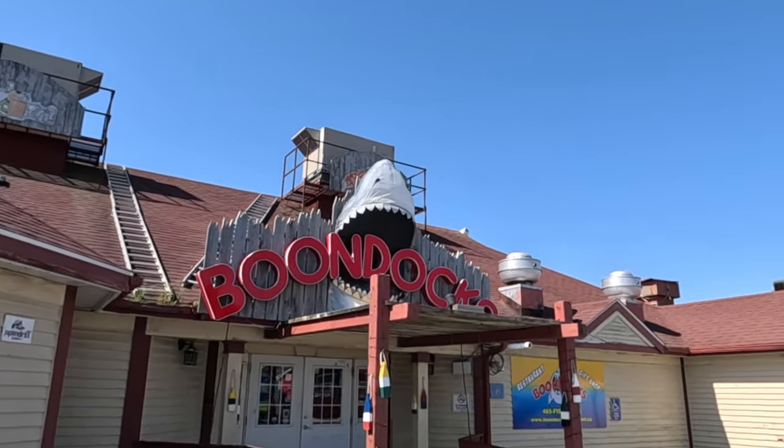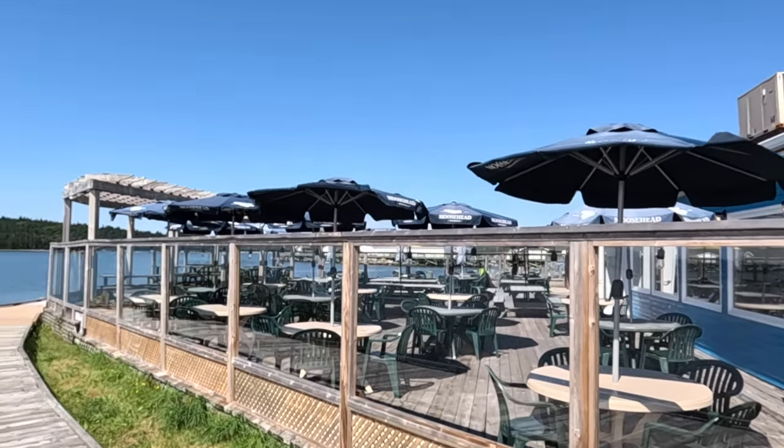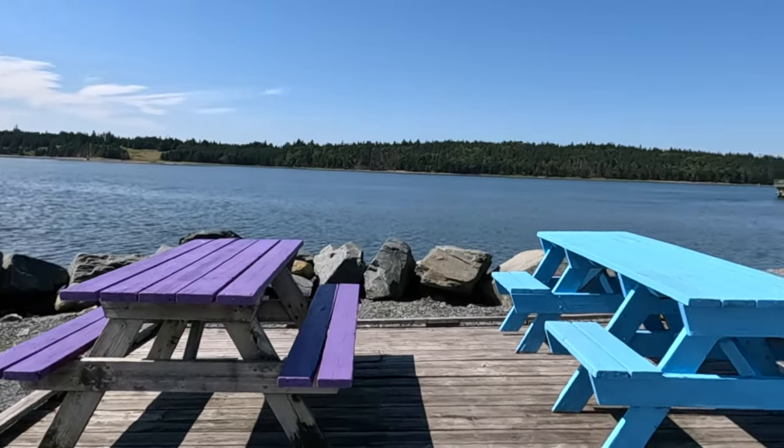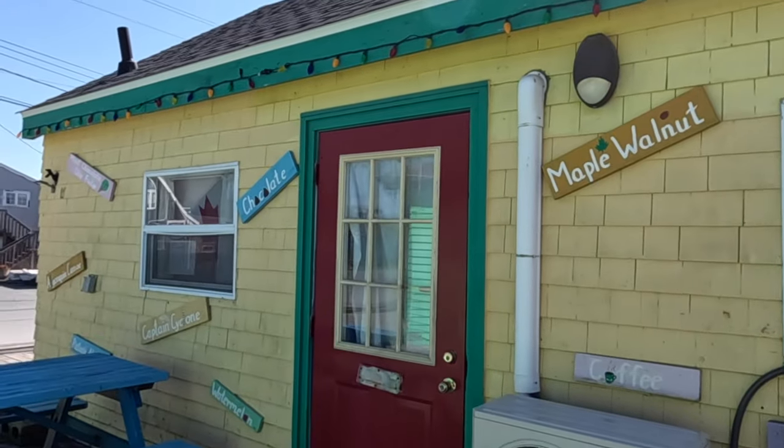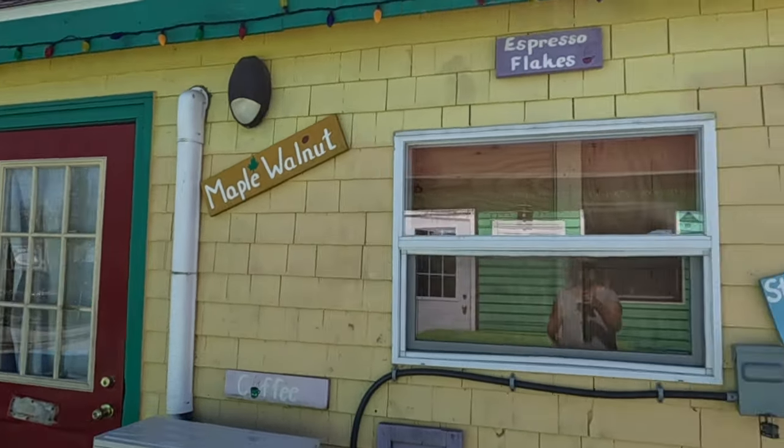And we're sitting here now by the water. Really cute space here, and there's a couple. The Boondocks restaurant looks like it has a gorgeous patio, so that would be a fun place to come and eat, and lots of picnic tables and benches if you're grabbing treats like this. There was an ice cream and candy shop too that we might have to venture into.